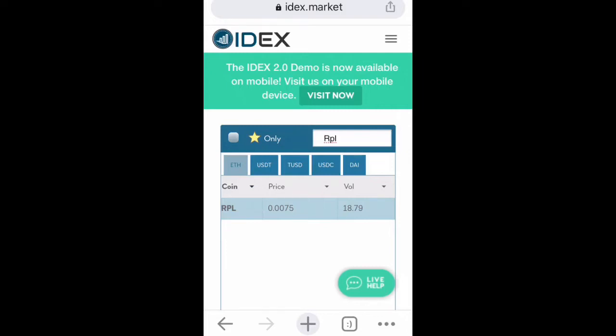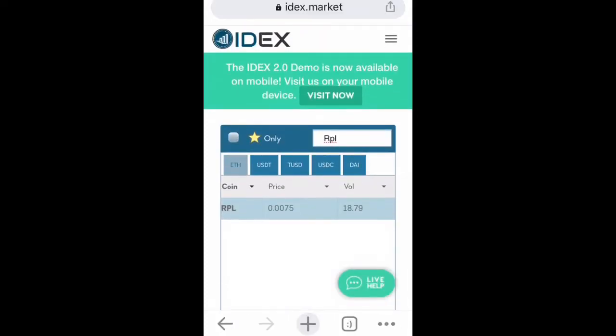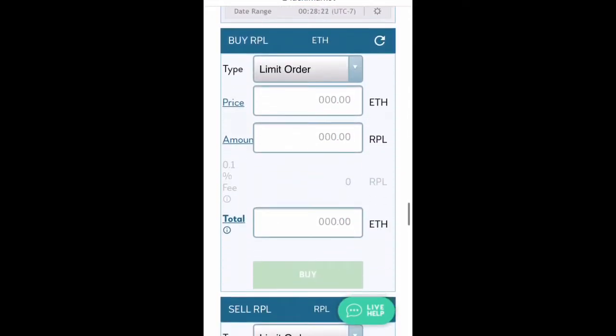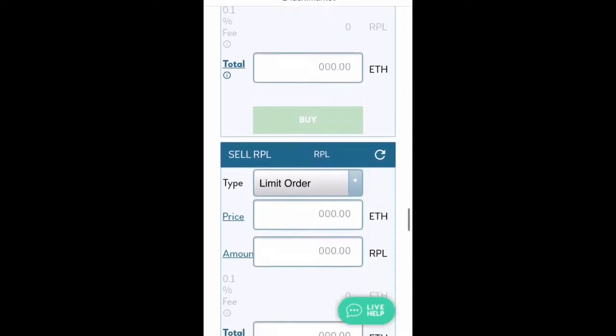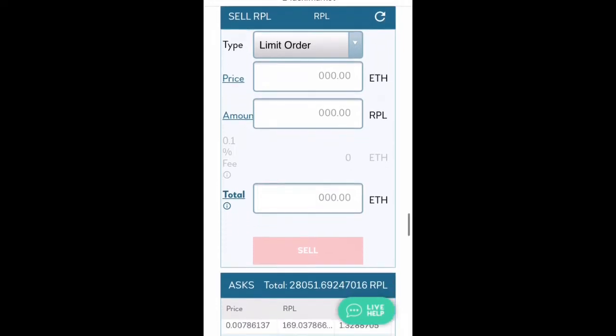So I'm going to use the Rocket Pool token as an example just to explain how the exchange works here. If you're on a computer, of course, it's a much better view. I wouldn't really use my phone to try and trade on IDEX, but as I'm recording the video, this is a good way to show just the concept. So if I go down, I can do a limit order. I can place an order for a buy and decide what price I want to buy some. Or I can also say, no, I want to sell my RPL, and as long as I have some in my wallet and I've synced IDEX up, I can make some deposits there and sell.